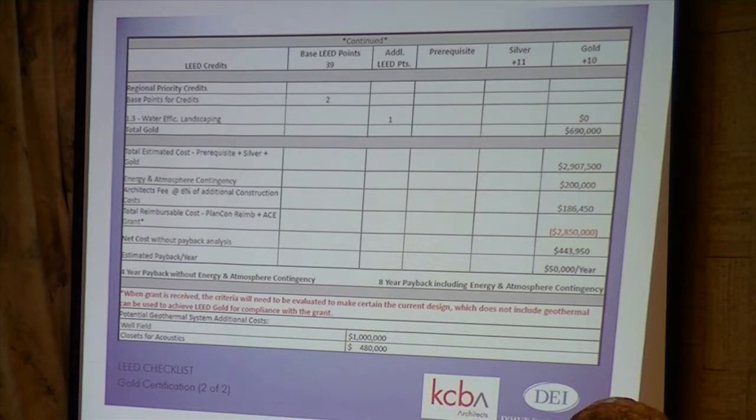Now, we calculated the estimated payback. It comes to about, taking into account energy, light energy, electrical, light, revised mechanical system, new boilers, high-efficiency boilers, and so on and so forth. That gives you a payback of about $50,000 per year.